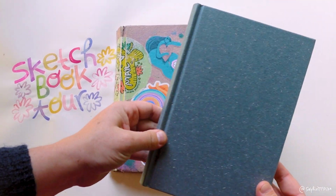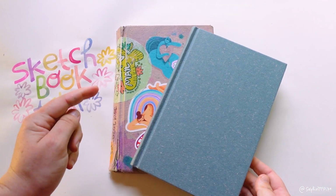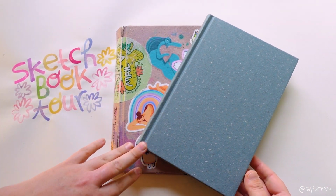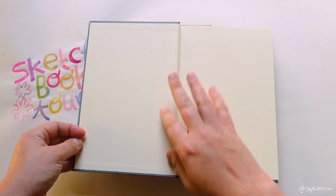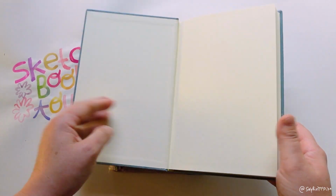Also, I really like proper bound books rather than spiral bound sketchbooks. I don't know, they just feel nice. They feel kind of sacred. And my hand doesn't get in the way when I'm drawing and there's spiral bound stuff everywhere. Anyway, I'm excited to get into this one.